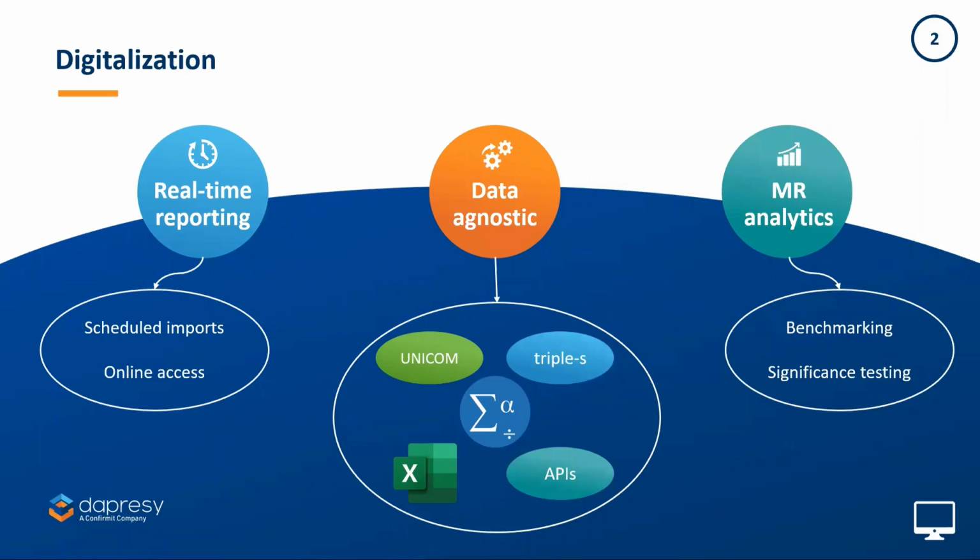In addition to timely data reporting, our system also has the capability to consume different file types. You can see the list of file types there that Dapresy is able to consume. In addition, we can commingle that typical survey data with aggregate data such as sales or marketing or social media reporting. Once that data is imported, there are many analytical calculations our system can derive and update automatically without any manual input. A couple examples of these analytics are your typical benchmarking and significance testing that is supported within the system.